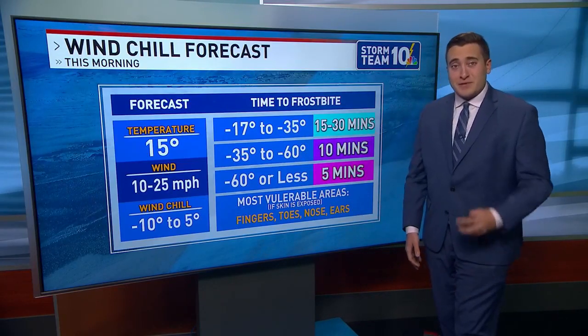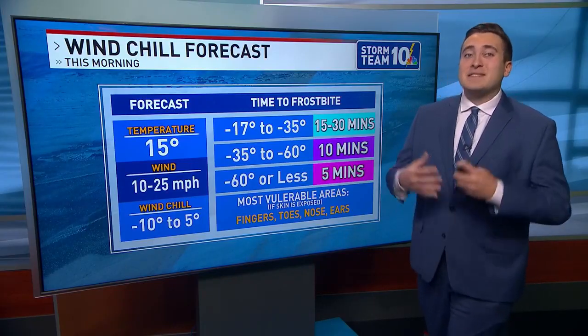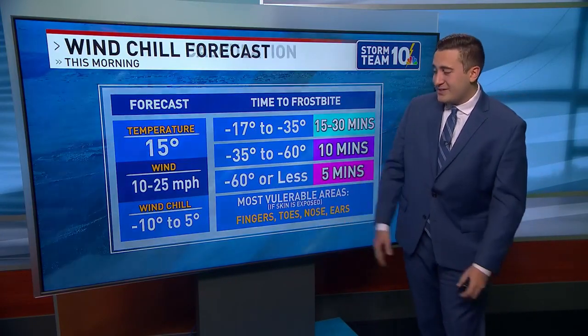Thankfully, we're not into the -17 to -35. That's when you get under 30 minutes for frostbite, but still 30, 45 minutes. Prolonged exposure outside with those wind chills of -10 to 5 could be leading to some frost nip or frostbite.